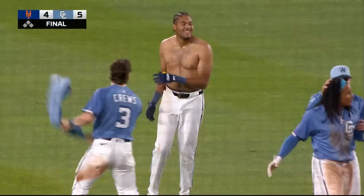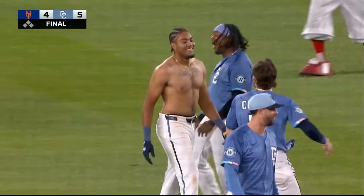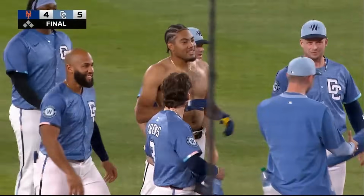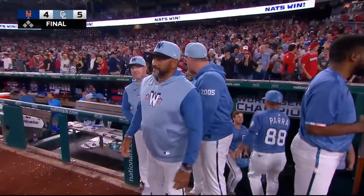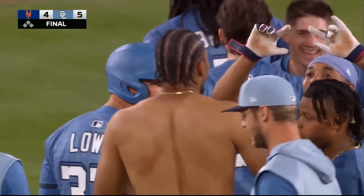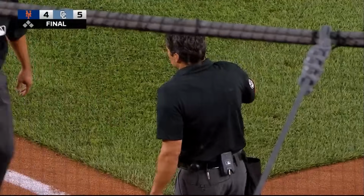What a ball game at Nationals Park tonight, and they're ripping the clothing off James Wood. Well, Dan, how fitting this game started basically with the Dylan Cruz hustle. The beginning parts of this game, it ends with the C.J. Abrams, Ricky Gutierrez combo.